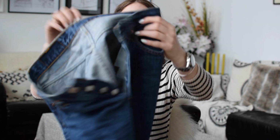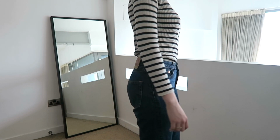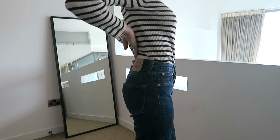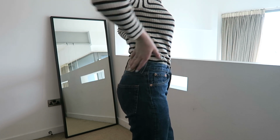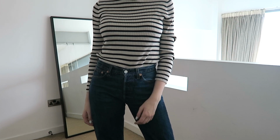The first pair is this darker style. These are a waist 29, leg 30. If I was to go on ASOS today and order a pair of jeans, I would get a waist 27, leg 32. So that's my standard size. So this is already 2 waist sizes bigger than normal. And these fit me really, really well. These are by far the best fitting pair of 501s I've ever had.